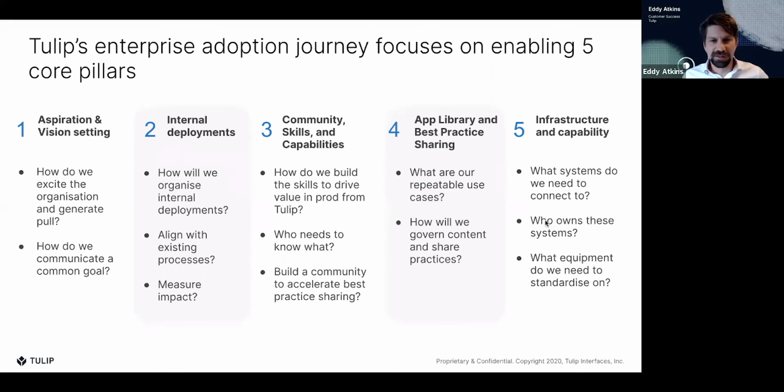Our successful customers start by really understanding where they want to get, where they know they're going to get value, and communicating that very strongly. I have a customer whose CEO stood on stage in front of their whole organization and said, we need to start building apps, and everyone needs to start building their own apps. So really leading from the front and exciting the organization. That's one way of doing it. There are lots of other ways, but it's about making sure people understand what this is, how it's going to help them, and setting some expectations.